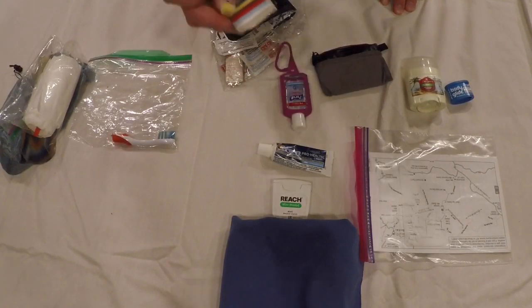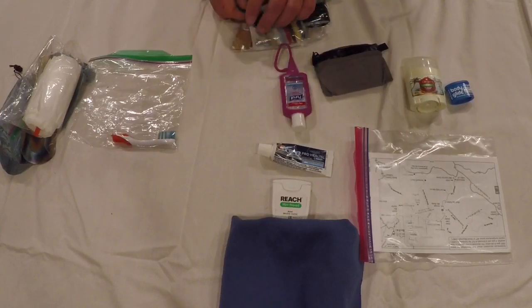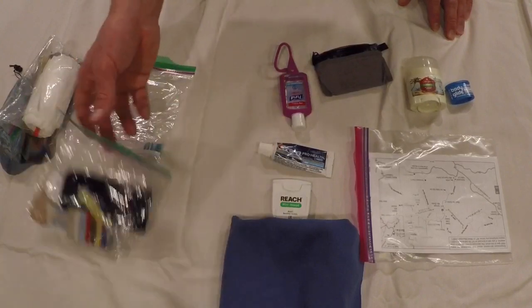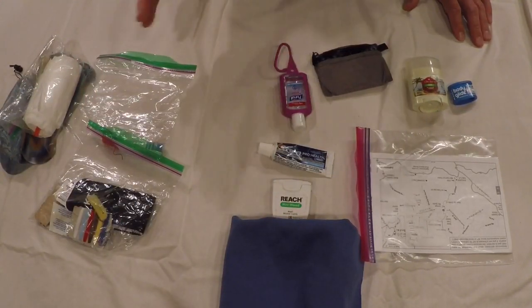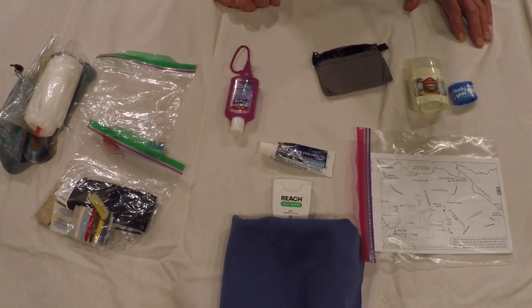I did use the thread when my poles, the straps actually broke when I got into the 100-mile wilderness. So I was so glad that I actually brought some thread, or else I would have been hosed. That was a pretty crucial piece of the trekking poles. I use my loops all the time, so that would have been hard to get through the last little bit.